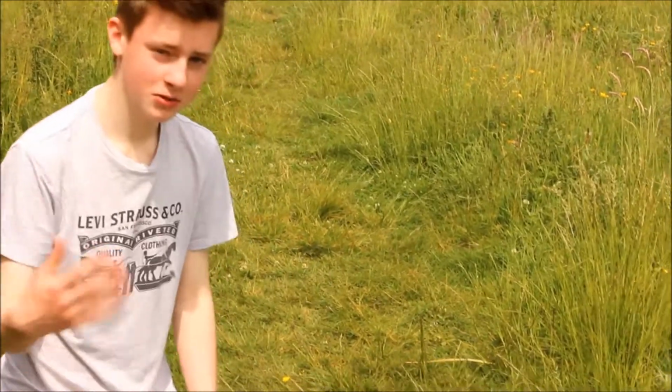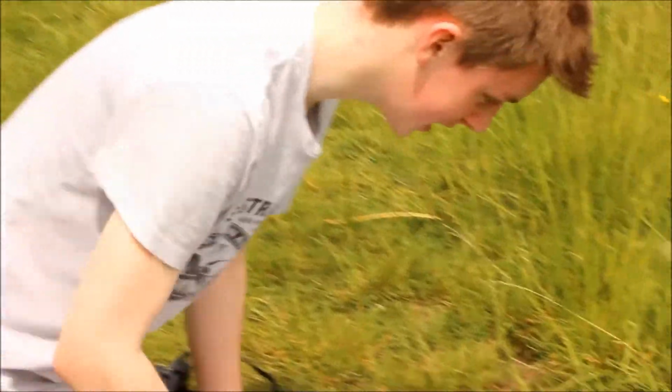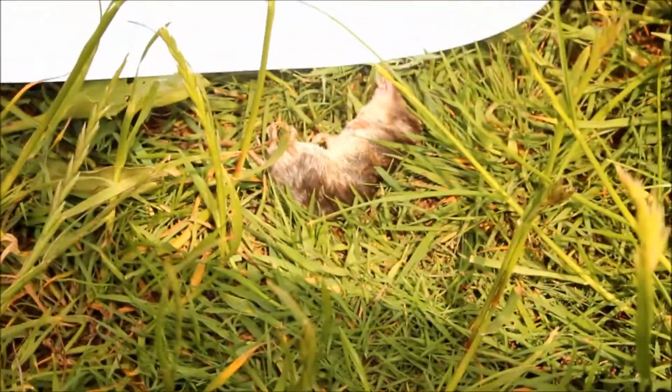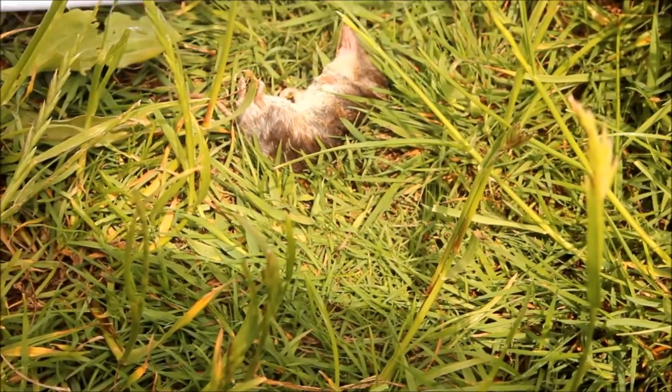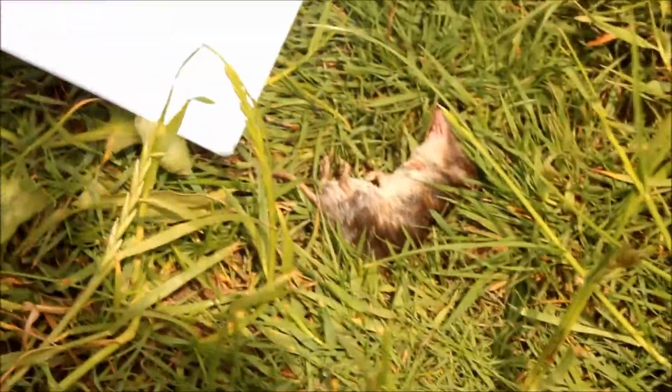So we were just coming along this path, and we spotted this on the floor. It had a massive beetle on it, which has disappeared. It's a dead shrew, and it's quite cool, because I'm going to use this paper, which we're not going to be using. It's definitely a shrew, because you can tell by its long nose, and it can't have been dead long because it's not decaying.